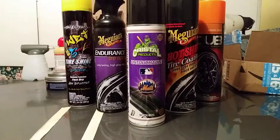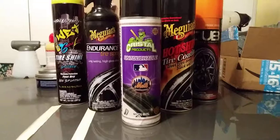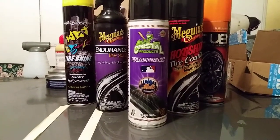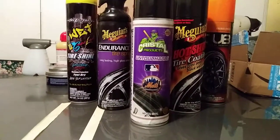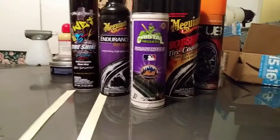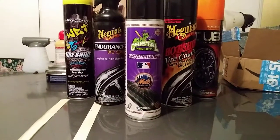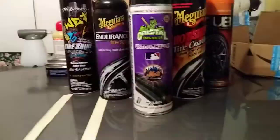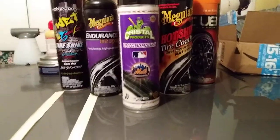$5 and some change. On top of that, it's cheap. And it lasts. That can lasts me, man. One can of the Meguiar's Hot Shine Tire Coating will last me like a month or so, and that's with cleaning up like five or six cars. I still get a month out of it. So, for $5 and something, it lasts you a month. That's a good product, that Meguiar's Hot Shine Tire Coating, guys. I love it. It's cheap, very affordable, easy to get, and they're the ones I use a lot.